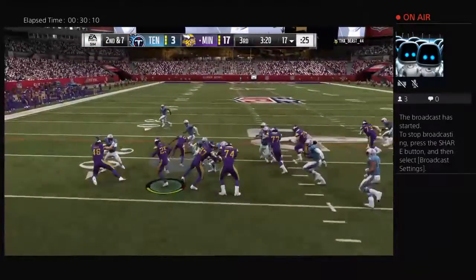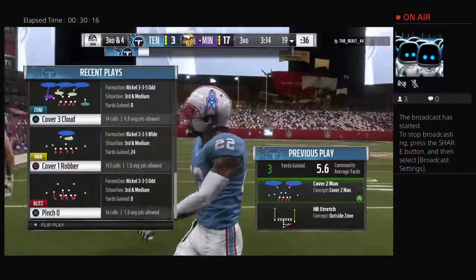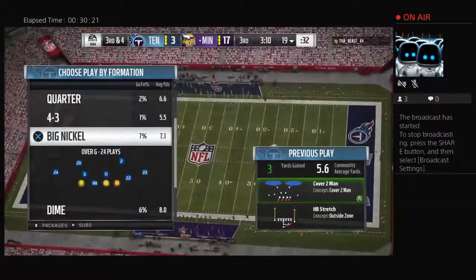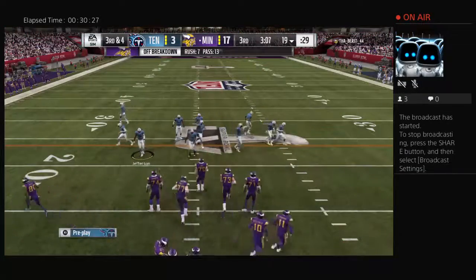On 2nd down, here's Mixon. And not a whole lot to speak of there as they'll bring him down shy of the 20. 3 yards on the pickup. That's going to set up an interesting 3rd and about 4 to go. 3rd quarter and you've got the lead. You're not ready to go into that 4-minute offense to close the game out, but a running game can really benefit your team right now.